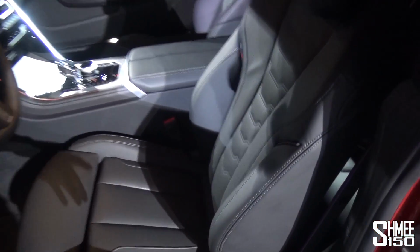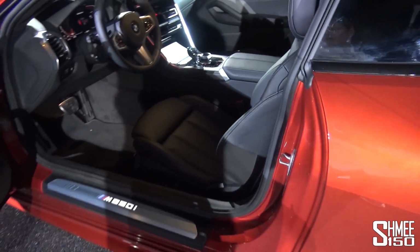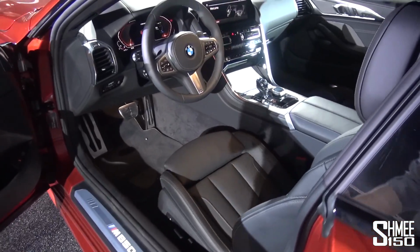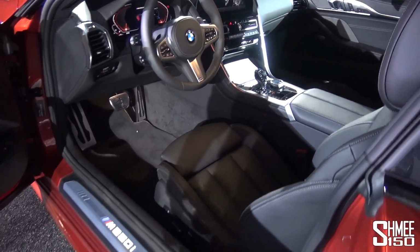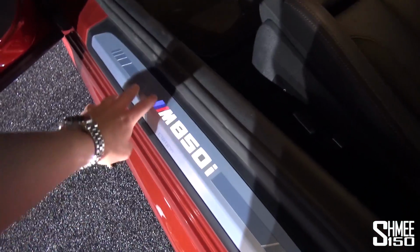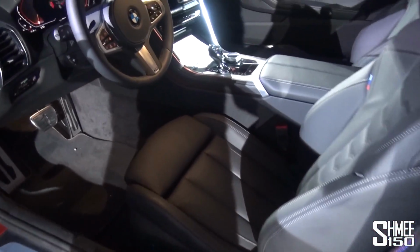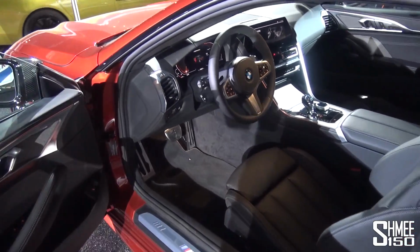So the car has new seats, the M Touch that you can see there, that's very nice. It's kind of an M Light, the M850i, with a lot of work from BMW M, just to make it a proper sports car, which really is the word that is being used in every way to do with this. I like the side sills that you have here, the illuminated side sills, but the all black interior on this car, obviously the smart configuration, along with the Sunset Orange of the paintwork.